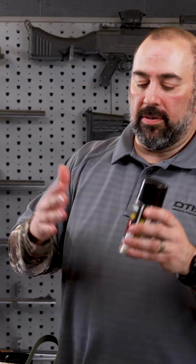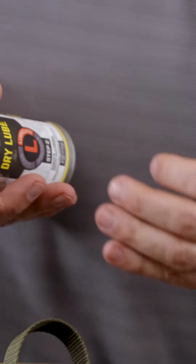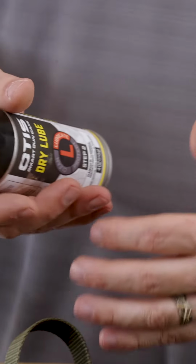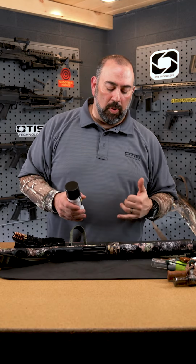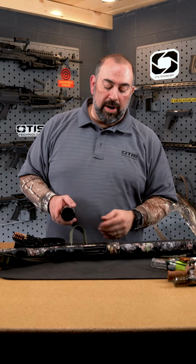It's great knowledge. Dry lube. This has saved so many hunts for so many people. In cold weather, it doesn't freeze. You don't get any buildup on the bolt or bolt carrier. Your gun is slowing down if it's super cold out. You hit it with this and it still runs. You get dirt or mud in there, you clean it out, you hit it with dry lube.